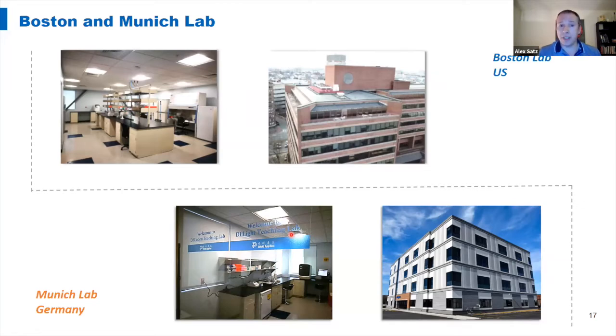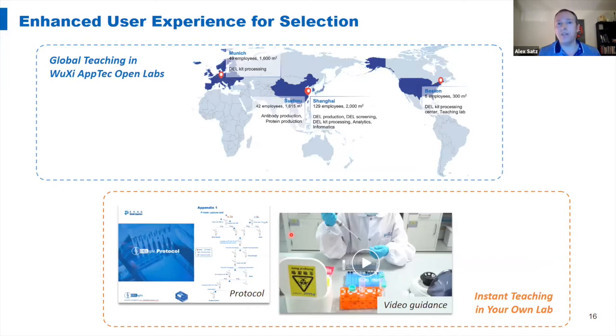Now, if you can't visit Boston, it's perfectly fine. Again, you can go to the portal and we have a lot of information about how to do these DEL screens. And as I've said prior, we have shipped out 346 DEL kits, and we know for a fact that research groups that have never done a DEL screen can do them, and they can do them well.